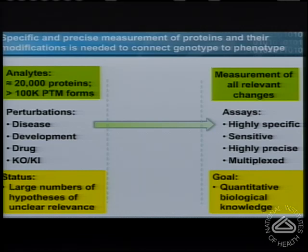If you're in a discovery mode, it really isn't practical to be taking 100 microliters of patient plasma and measuring one analyte when you want to march across 100 different proteins. You have to bleed people considerably in order to do that. It's not ethical, it's not practical. But our goal here is really to get to quantitative biological knowledge.